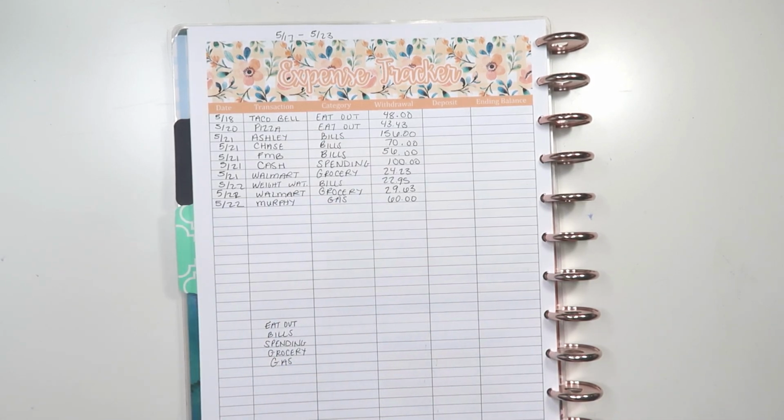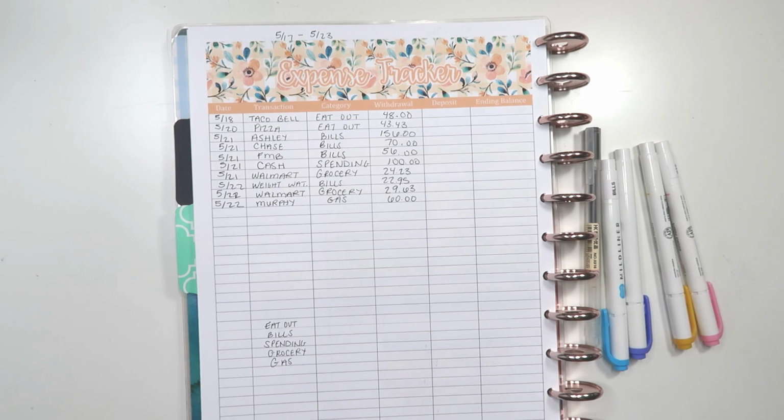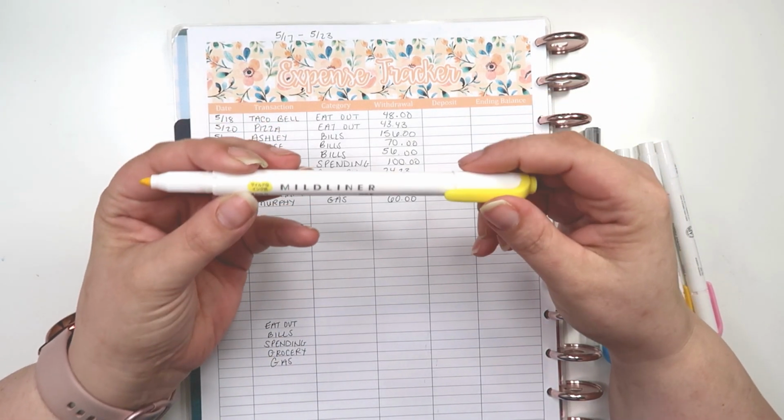So let's just go ahead and go down the list, starting with the first transaction, which was Taco Bell. We went, got some Mexican pizzas. It was expensive, but oh boy, was it delicious. So I track all of my eating out in this yellow color.